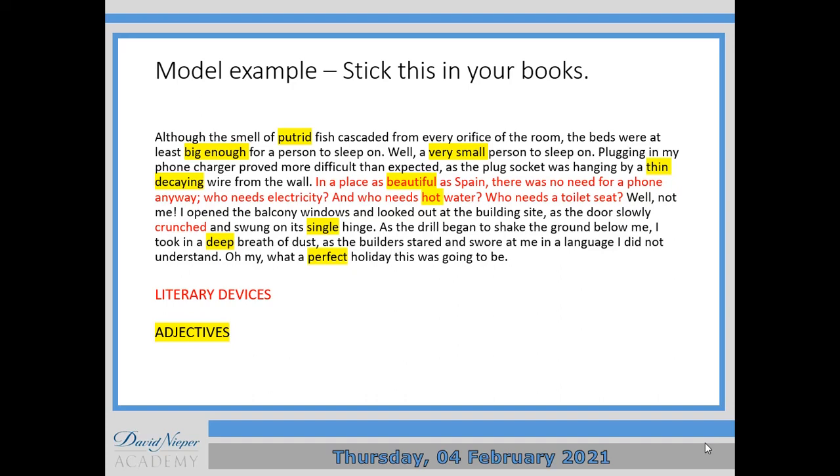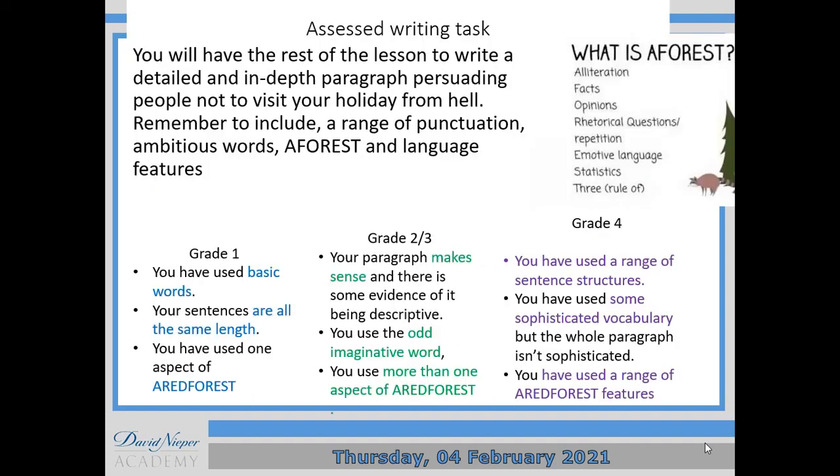Okay? So what you need to be doing now then, you've got the rest of this lesson to write a detailed paragraph persuading people not to visit the place you've had your holiday from hell. Okay, and we want to make sure that you write in accurate sentences, so each idea on its own in a sentence with a capital letter and ending with a full stop or a question mark or exclamation mark. Those are the only 3 types of punctuation you can finish a sentence with.